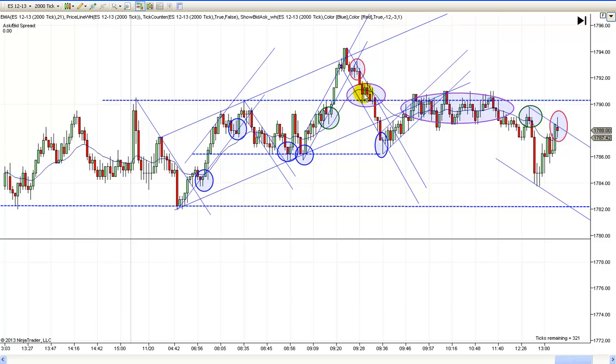Easy scalp. Any runners would have been safe. You could have ridden it all the way back down to here if you stayed with it. I didn't like, even though there's a failed second entry long there, if you took it, great. But I didn't like going short here because now this had been acting as resistance, and now it's acting as support. And there's a good chance it could bounce right there.